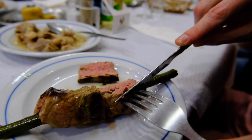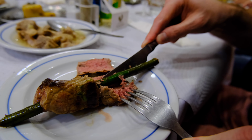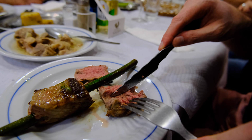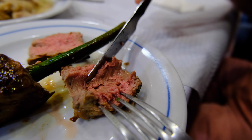Oh, beautifully cooked. Look, nicely rare. Wrapped around that laurel stick. Oh, that's great. That's such a nice way of cooking it. Almost like a little green tinge to it that's coming from that laurel stick. I wonder if it's going to have imparted any flavour.